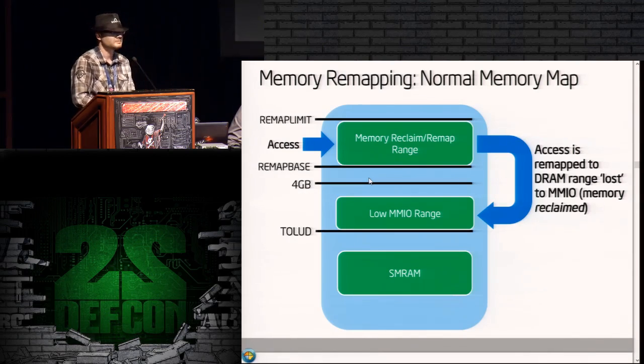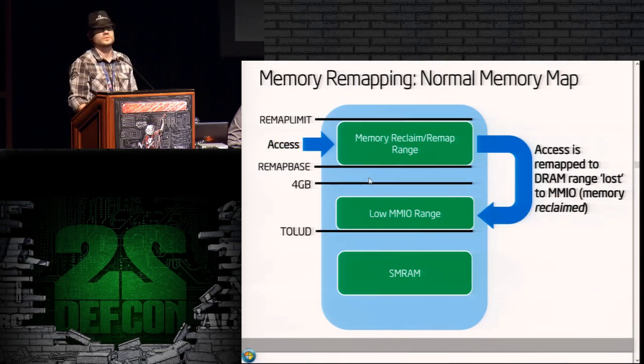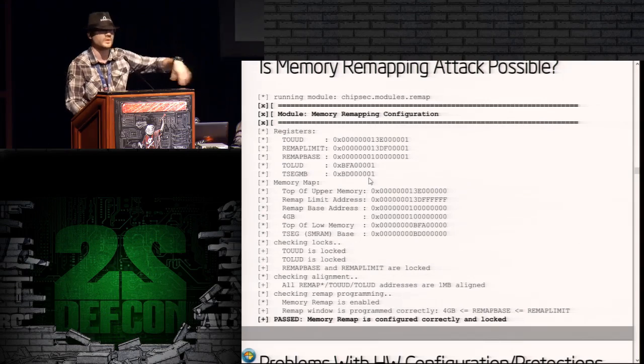That's actually a good, nice slide with a nice picture of how that actually works. This is a normal memory map, and this is how the attack works. You drop TOLUD, you access the memory reclaim range above 4 gigabytes, and the chipset remaps it to above TOLUD, which is now SMRAM. So you modify the SMI handler, you inject a rootkit or a keylogger or something like that, and then you return back to the original configuration. So your SMRAM now has malicious code. And there's a check for that. I'll be flying through those types of slides.